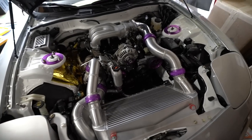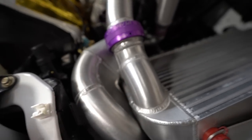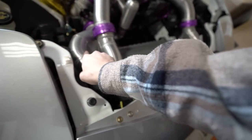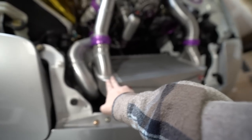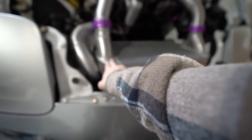We made a video on it too, right? Yeah, and I told you I was going to get it all swapped up. Damn, I like this. We actually did custom made everything, you guys. All the piping, the turbo pipe, the intercooler. This is custom too, right? Yeah, everything. I remember you had to wait a couple months. How do you like it?